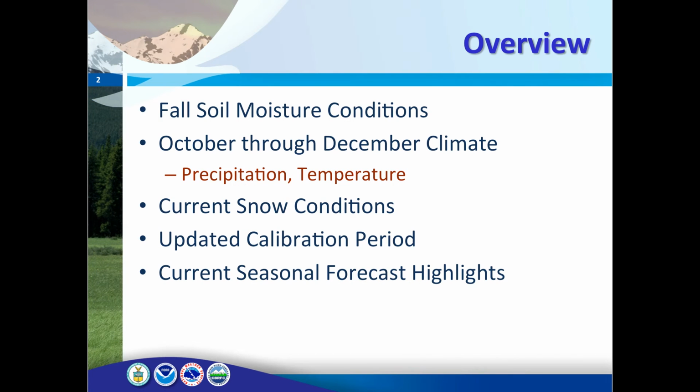Just a quick overview of what we're going to be talking about today. We're going to talk about our fall soil moisture conditions, our October through December climate, specifically with regards to precipitation and temperature. Our current snow conditions, both as they're monitored on the ground and modeled in our hydrologic model. We're also going to talk about our update to our calibration period, and then we'll hit some of the current seasonal forecast highlights.